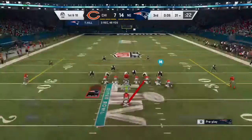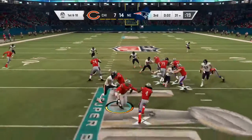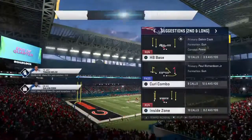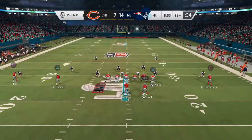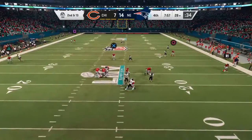And this should be the final play before the quarter ends. First down, here's the run with Cook. And a nice move will yield nothing as he's stopped behind the line. One quarter remains here in the Super Bowl. We'll return with more after this. This is the NFL, and it's on EA Sports.